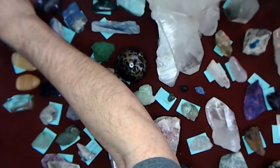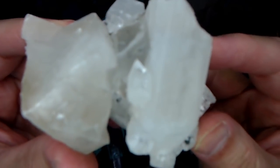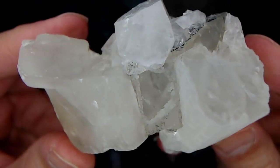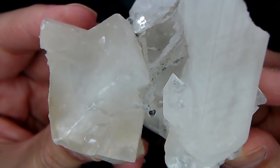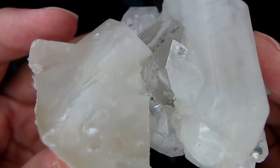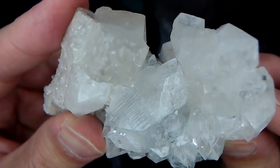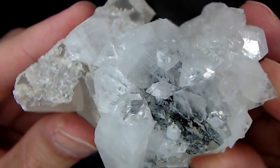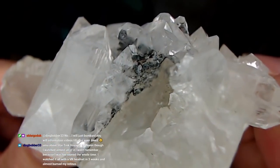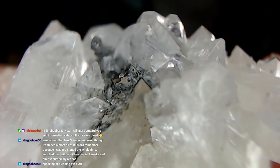Now this is the calcite with the apophyllite. So on this side is the calcite and this is the apophyllite. Let's see if we can focus it. There we go. Oh, there's a nice one right there. See, the tip's still there, it's protected. There's a bunch here. Very nice. Oh, there's one right there. See, sharp on top. Nice.